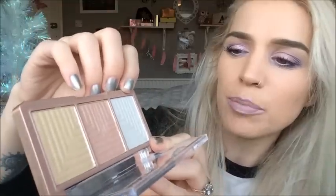I'll be right back. Okay, so next we're going to be testing out the O.TWO.O 3 Colours Illuminator Palette. I got this for £3.05 from AliExpress. As you can see, it features 3 different highlight shades. We've got a light, goldy champagne-y shade, a beautiful light pink, and then your typical pearlescent shade. This packaging feels really, really nice. It feels solid. It's got some weight to it, and I just think they put a lot of thought into it. This is in the shade 04.